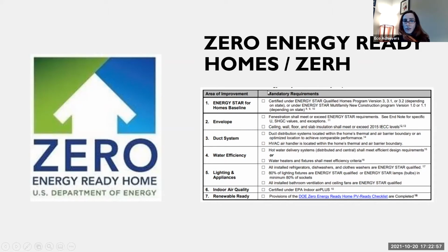But there's really only these 7 other aspects. Like Energy Star, it really is the basis. And then you need to make sure that you've got Energy Star appliances, that you're meeting 2012 and 2015 IECC thresholds, that your ductwork is all within the envelope, that you've got an efficient, I think number 4 is probably the one that most projects need to think the most about, which is the domestic hot water efficiency, because the rest of it is fairly prescriptive in nature.